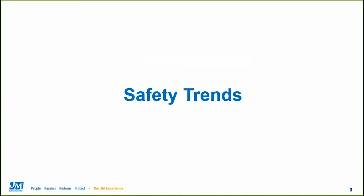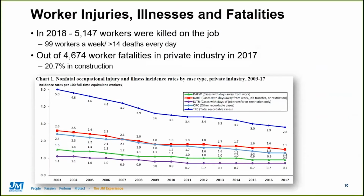So let's discuss some of the current safety trends. Safety is so related to keeping a productive, happy workforce, right? So it really ties in. But first, a little bit of history and some of the statistics. Just in 2018 alone, we had over 5,000 employees killed on the job. It's almost 100 employees a week when you think of it that way, right? That is just staggering, the impact that has on families across the country. About 20 of those fatalities were in construction.